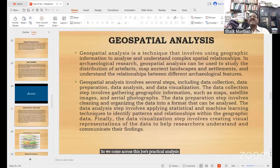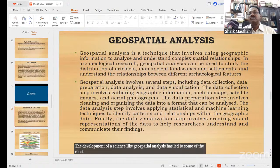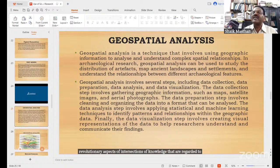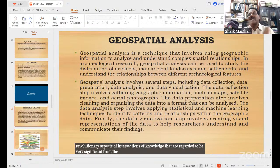The development of a science like geospatial analysis has led to some of the most revolutionary intersections of knowledge that are regarded as very significant from the point of view of data analysis, data storage, and categorization of data, and then usage of the data whenever it is required.